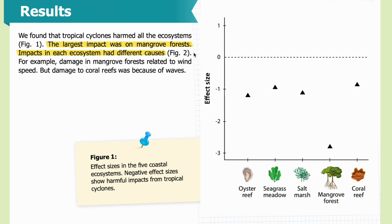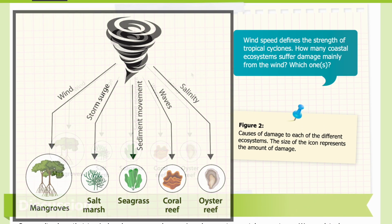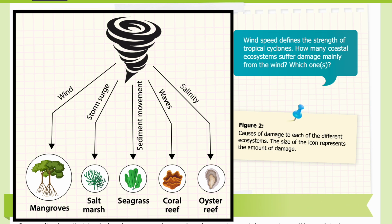Impacts in each ecosystem had different causes. For example, damage in mangrove forests related to wind speed, but damage to coral reefs was because of waves. Here in Figure 2, you can see the causes of damage to each of the different ecosystems. The size of the icon represents the amount of damage.